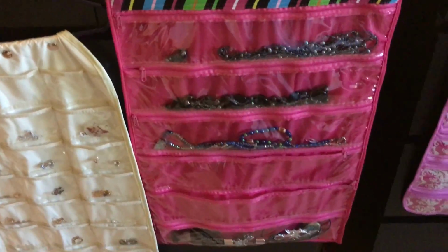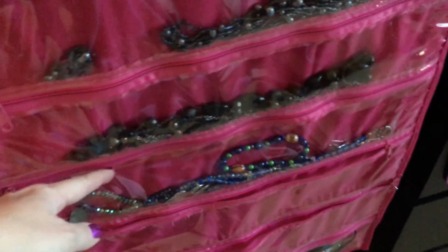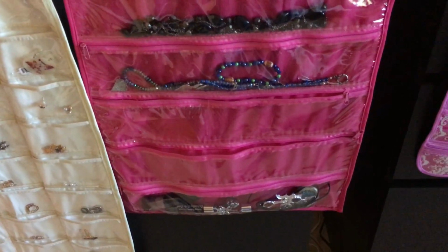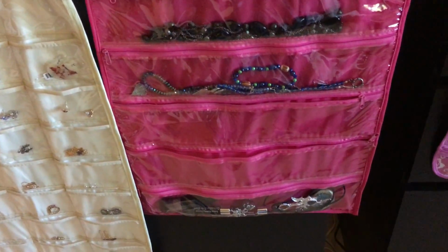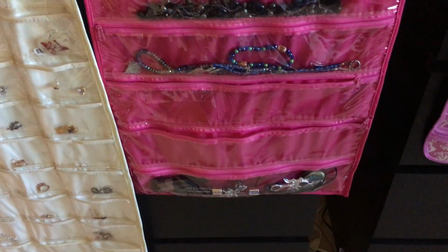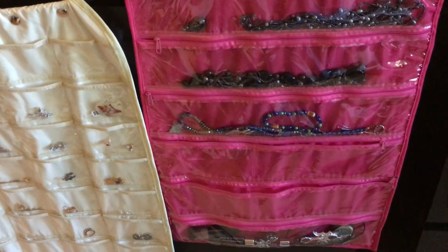I got all my chunky necklaces in here. I did one whole row of just my football stuff because really I don't wear football jewelry unless it's game day, and that's 12 days out of the year or whatever. I've got my cosplay stuff at the bottom, which is just stuff that when we dress up for Halloween, I sometimes want. So I kept those two things there.